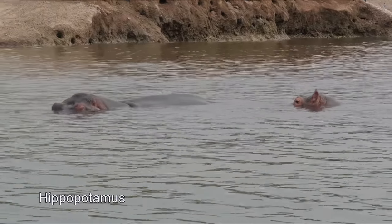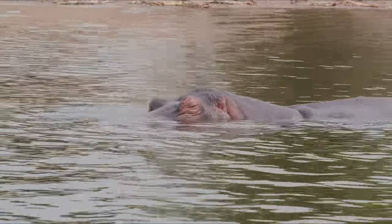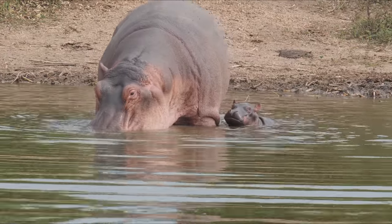In 2005, a large number of hippos were killed as a result of anthrax. The channel now has one of the world's largest concentrations of hippos and Nile crocodiles. Isn't that a lovely sight?